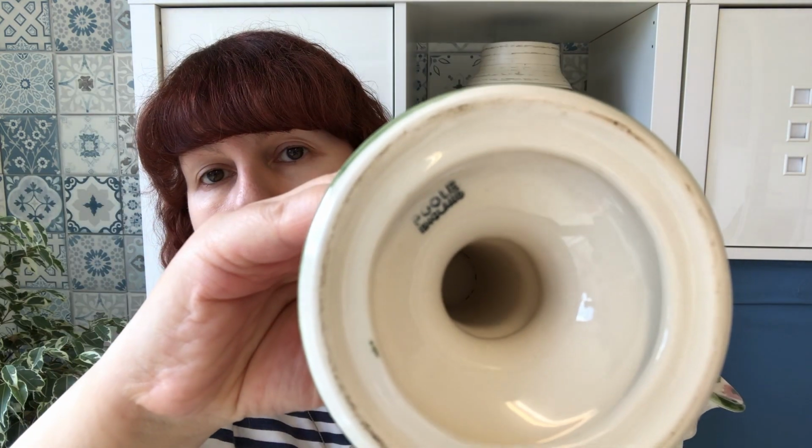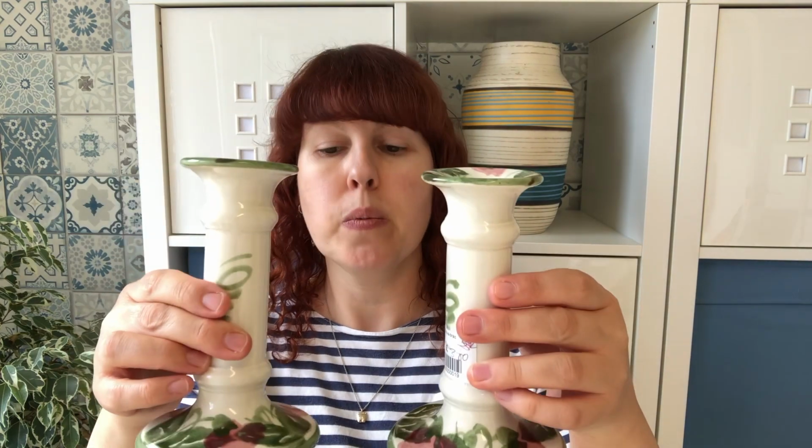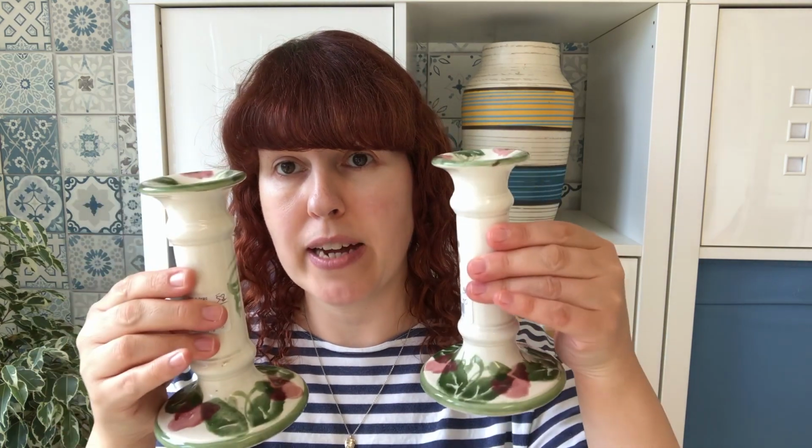So next are some Paul Pottery ceramic candlesticks. You can see the stamp on the bottom there. And the only reason I picked these up was because they were reduced to half price. So originally they were £3 each, which would have made the pair £6. I would have just left them on the shelf for that. But they were reduced to half price, so they were only £3 for the pair. I've never picked up Paul Pottery candlesticks before, so I thought I'd give them a go.